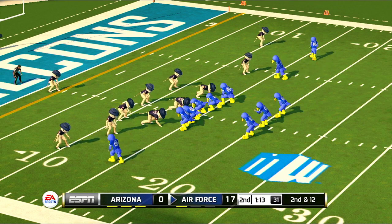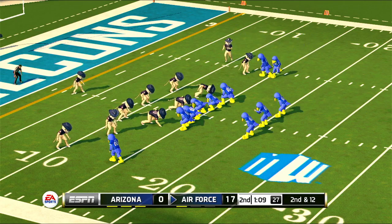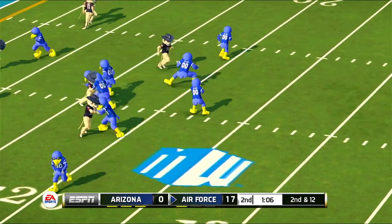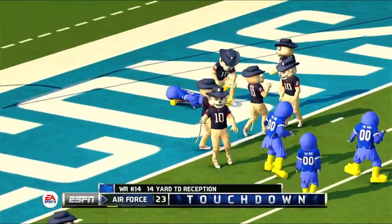Come on out here. Come get some. Come get some. Come out here. Come get some. Green 95. Green 95. Across the middle, caught it. Touchdown.